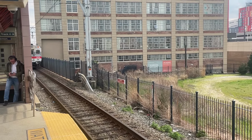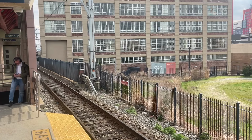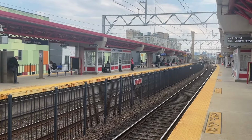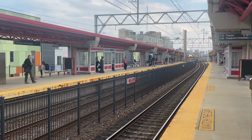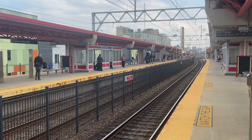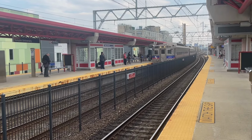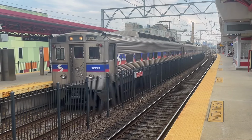Sound of those things starting up. Man, should see at least a couple more bomber trains, one for Wawa and one for Thorndale later. Well, 4:30, here comes 5336 bound for West Trenton, with a brace of those things. I'll tell you, there are numerous grade crossings on the West Trenton line. The horns of those things are not going to intimidate anyone standing at those crossings.